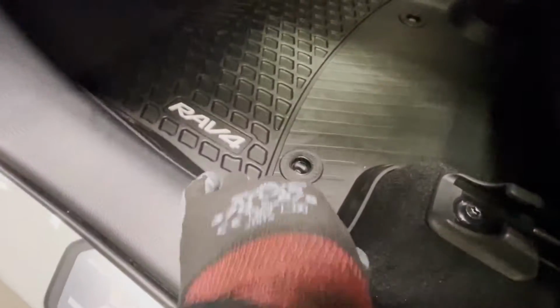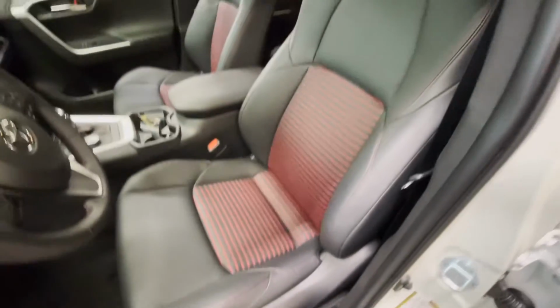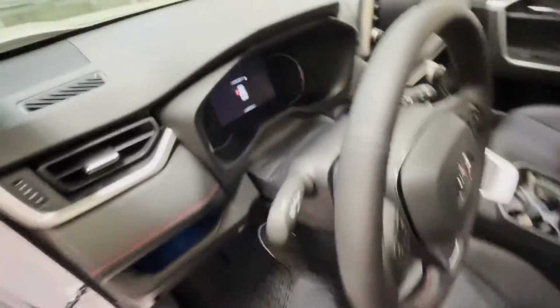In the interior, good stitching again. Of course, the interior design is basically the same as the normal RAV4 or RAV4 hybrid. This one has the winter mat, actually a really well designed winter mat, and the seats are a little bit different as well. It's got kind of red stitching for the Prime, versus the blue stitching for the normal hybrid. And so yeah, the interior is actually very, very similar.